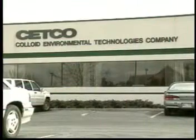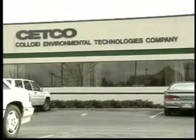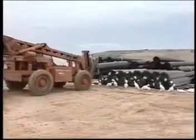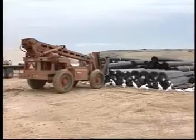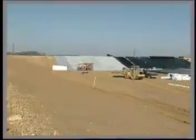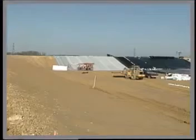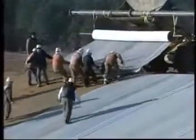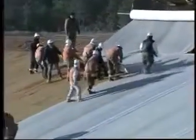Setco is the world leader in GCL technology and production and will provide you with the best products available. But achieving success in any project requires more than just a high-quality product. Sound design, function, and proper installation are the other key ingredients to success. When properly installed in a well-designed containment project, your Setco GCL will provide years of excellent performance.